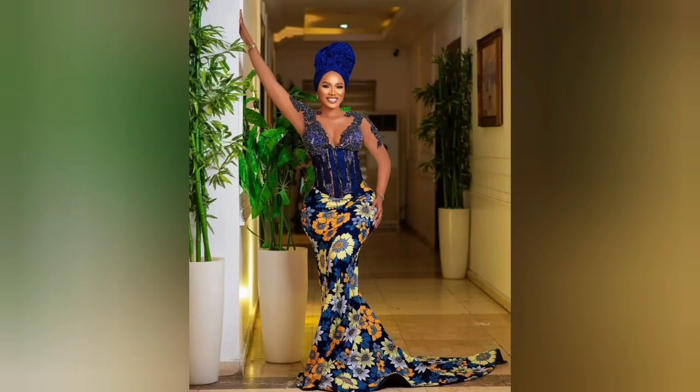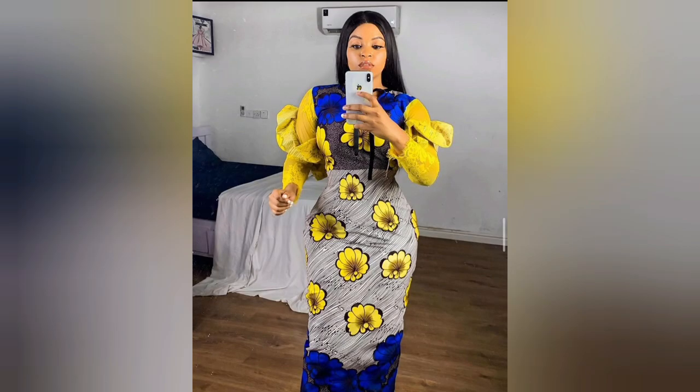Anyways, kings and queens, this particular Ankara gown style, it's so beautiful, classy, simple, but very beautiful.